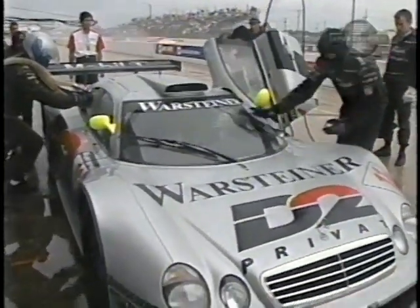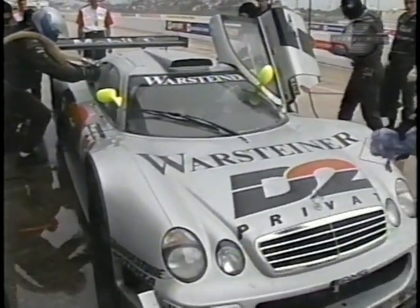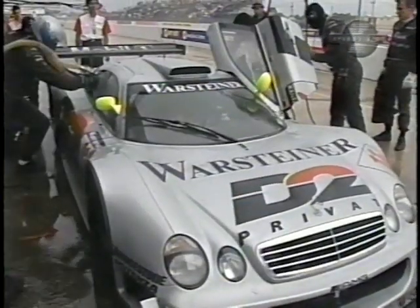So you can also use that as a backup. Well, you see Bernd Schneider has climbed out. Klaus Ludwig, his teammate, is now in the cockpit. And of course, no reason to change tires here.